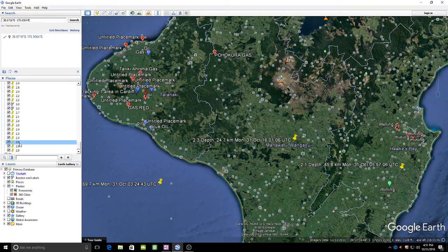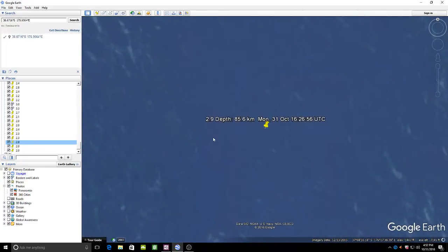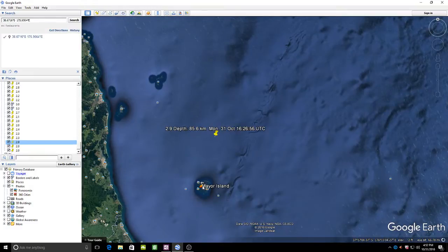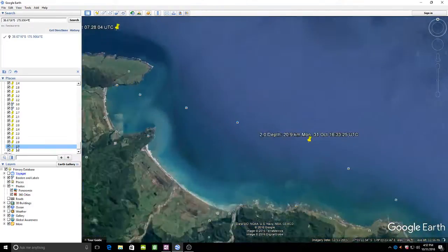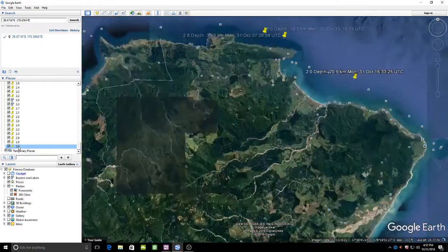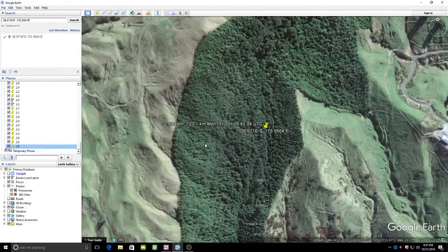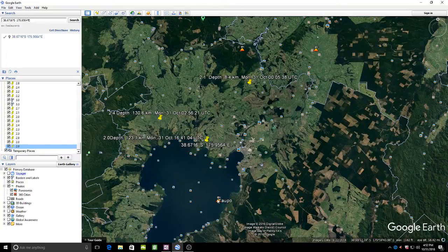Our next earthquake was a 2.9 near White Island. Is that White Island? At 85.6 km. That's Mayor Island. Correction. Our next earthquake was a 2.0 at 20.9 km. Our final earthquake was a 2.0 at 123.1 km. Notice this also fell at Lake Taupo and Volcano Taupo.